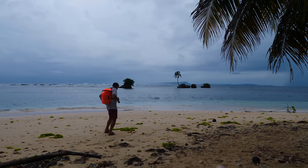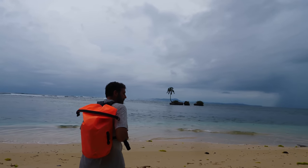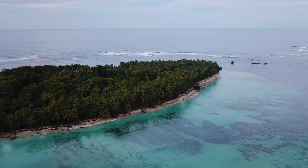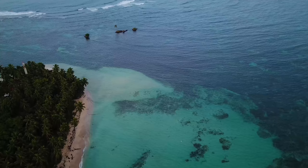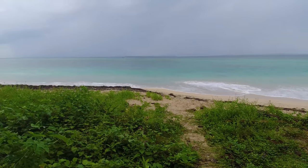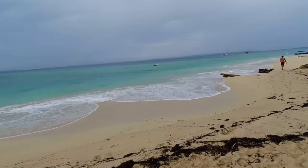So that's where we snorkeled yesterday. I was just telling the camera that that's where we snorkeled yesterday. We're all the way on the tip of the island now. Well, at least it's not raining anymore. Man, did this beach change a lot since yesterday. Crazy.